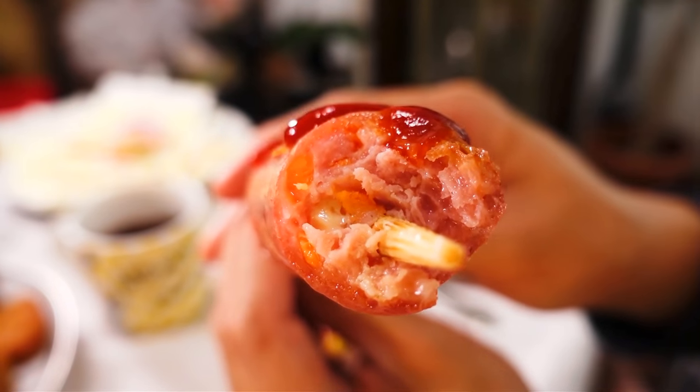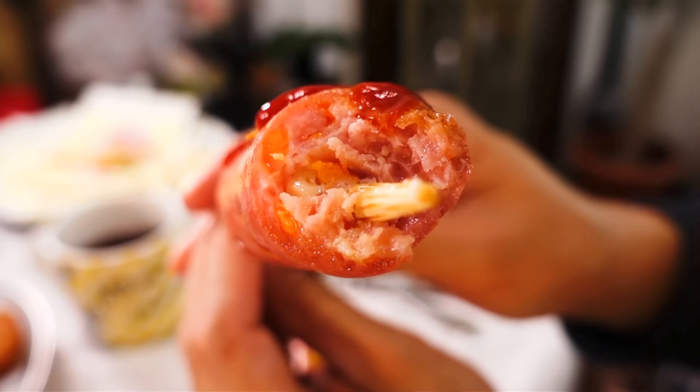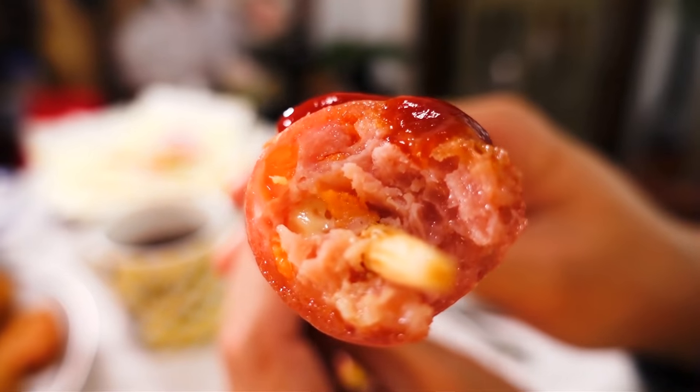How is it? Which one is it? Cheese. It's cheese. Really? So that's the cheese. It's delicious. The cheese taste is very good. You can actually see the cheese on the inside. It's delicious. Oh, I like this.